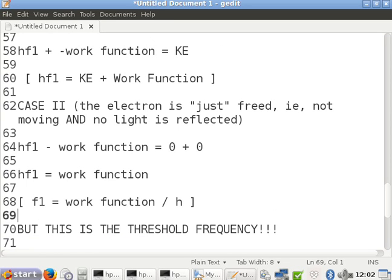If you think about it, this is the threshold frequency, because remember I said the threshold frequency is the frequency that just about frees the electron. No energy was wasted here by giving the electron kinetic energy, it just gave it enough to free it. And no energy was wasted by having light reflected off of it. So if you know what the work function is, you can know what the minimum frequency is to free an electron. And vice versa. If you know the threshold frequency, then you can know the work function.